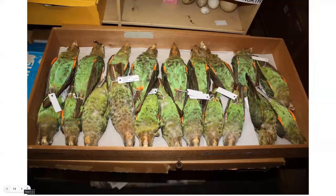Going back to the new cabinets, there's an example of one of the old wooden drawers with our Cape parrots in. Those parrots have now gone into the new cabinets.